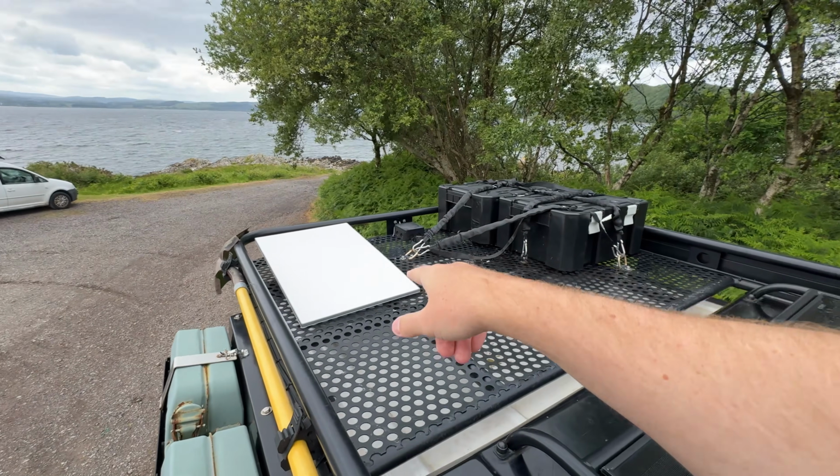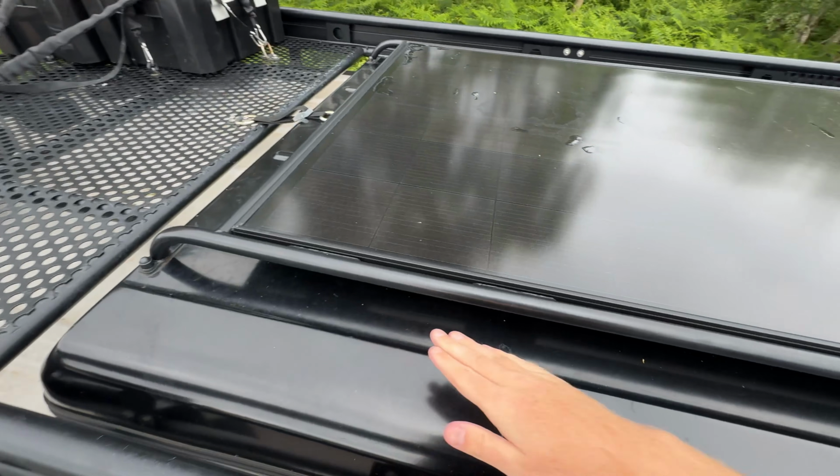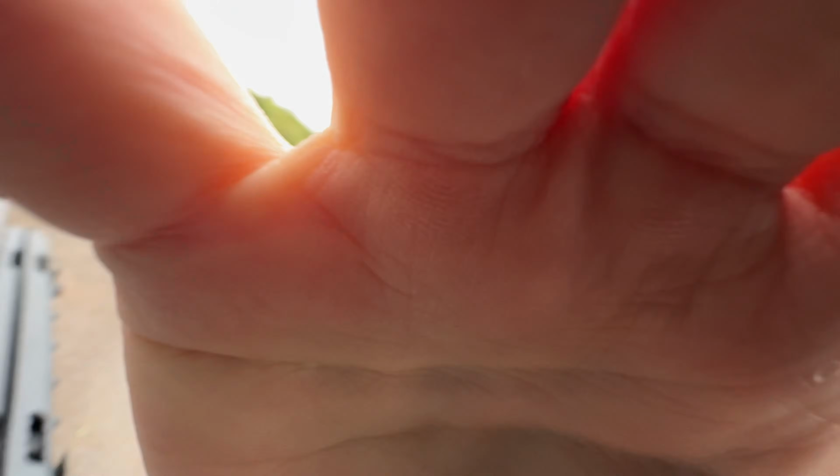So there's your Starlink storage boxes. We have one more that sits on there. This is your pop top roof, and then your solar panels. So there are the main things on the van. Oh, don't fall off the ladder.